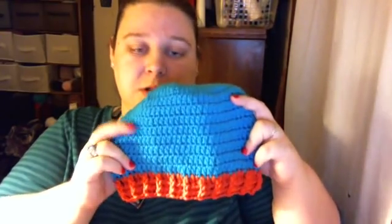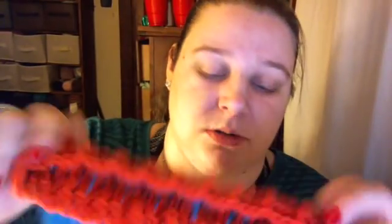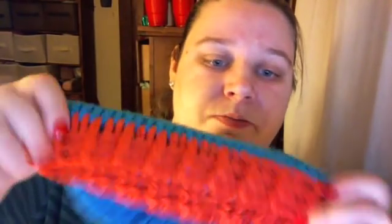This is Red Heart with Love Blue Hawaii, and I did a different brim, which I did a 2x1. And this is, like I said, Blue Hawaii, Red Heart with Love. And this is Tiger Lily, Red Heart with Love.